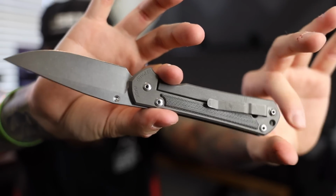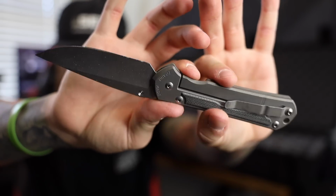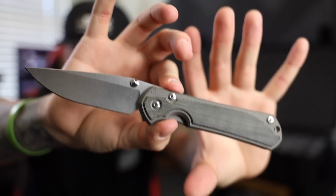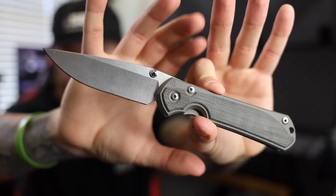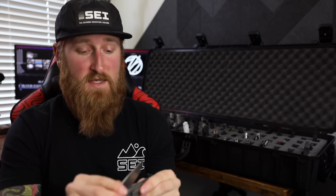Carried this one for a while too. Very similar to the 21, and unless you've owned a Sebenza in the past, you probably won't notice the differences, but it is improved slightly over the 21, but we're talking like tiny tolerance differences and things like that. Next up, I have a mini Sebenza.